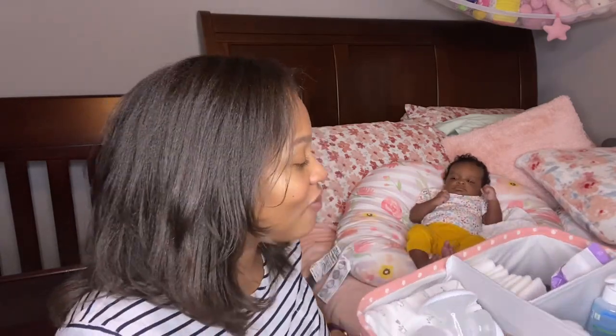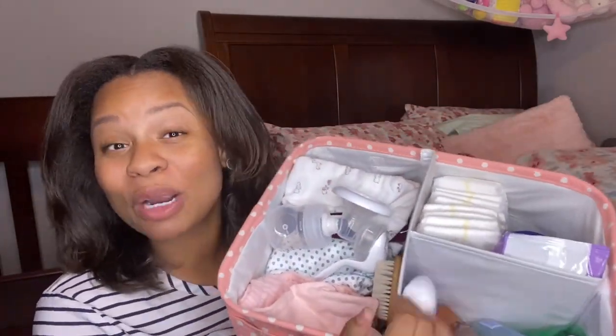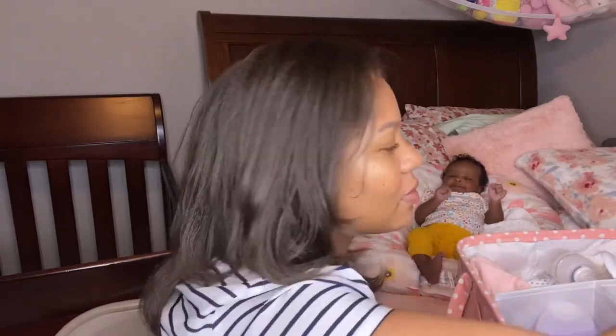So let's move to the last compartment. And that's what we have the most of. And this is just her essentials for her body, her health, and everything else, right? And my cats are trying to get on this bed. Tell the cats to scat.